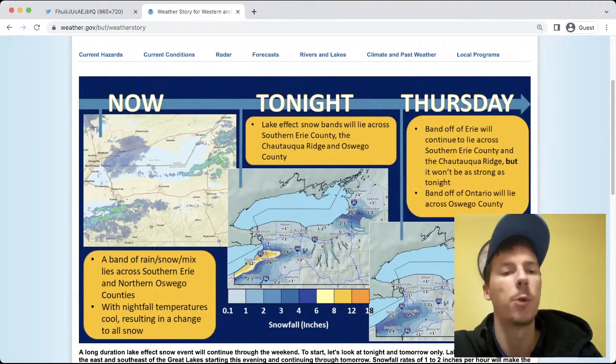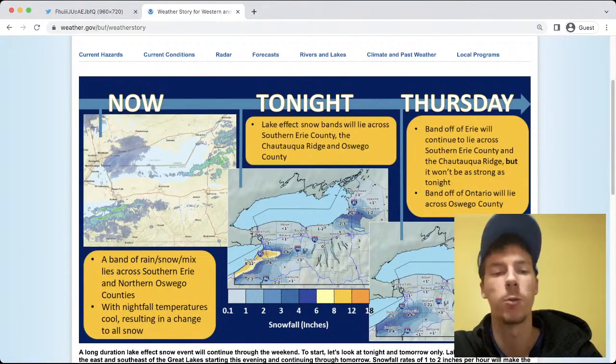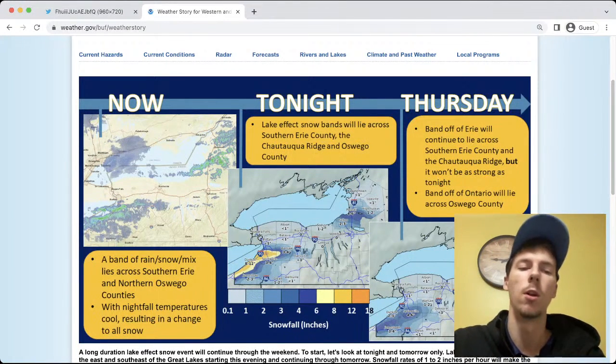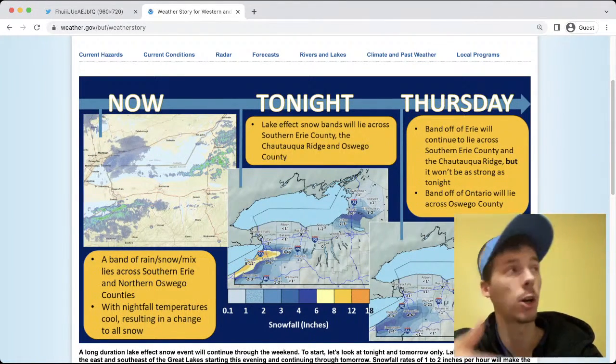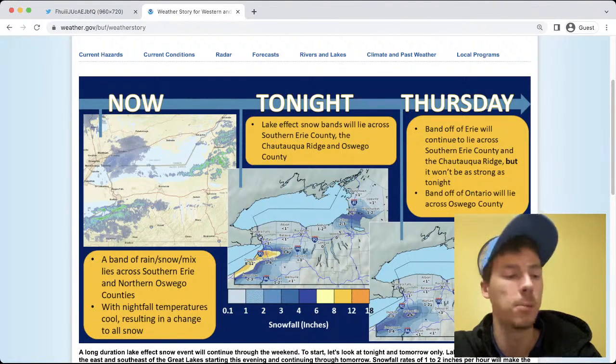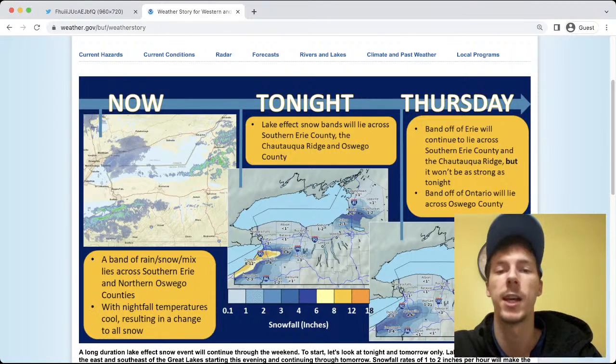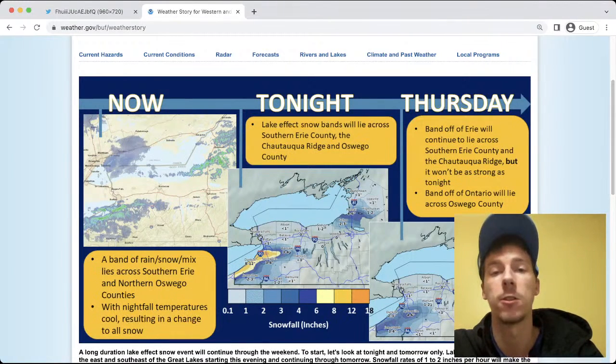So what's happening right now, we've got a band of light rain, snow, and a mix. This is occurring across portions of southern Erie and northern Oswego counties. With nightfall temperatures, those are going to cool. The temperatures will drop once it gets dark, which it already has. That'll be a changeover to all snow. And then, of course, tonight we're going to get those lake effect snow bands. They're going to lie across southern Erie County and Oswego County.